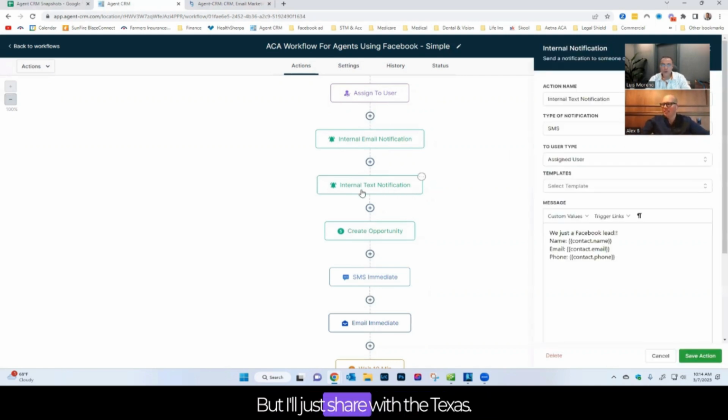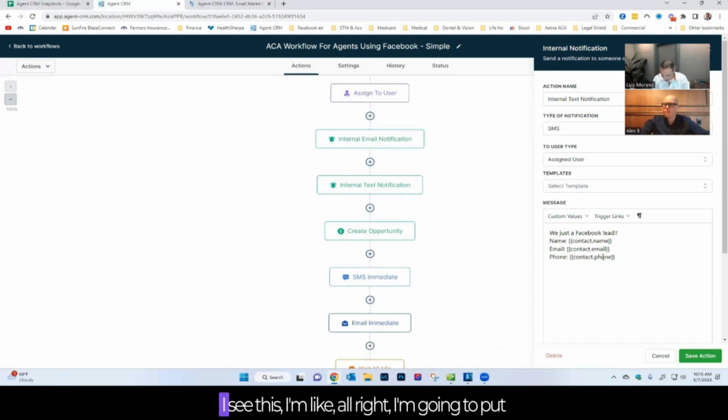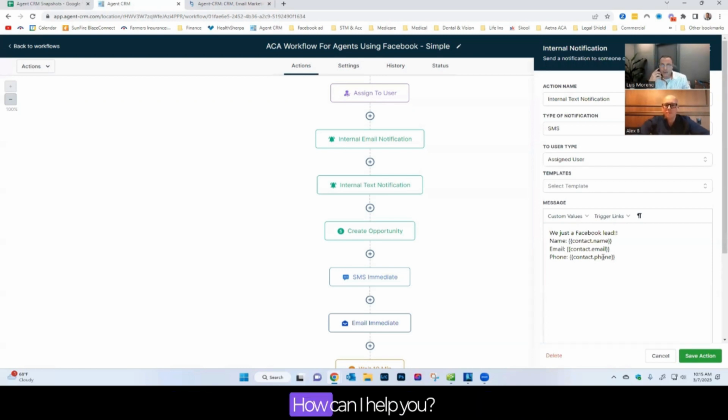But I'll just share what the text is. It literally just says, we just got a Facebook lead. It gives me the name of the contact, their email and phone number. So I could be out grocery shopping. I see this, and I'm like, all right, I'm going to put the cart away, and I'm going to click, and I'm going to call them. Hey, Alex, you were on Facebook right now. You're asking for information on health insurance. How can I help you? And you jump right into it.